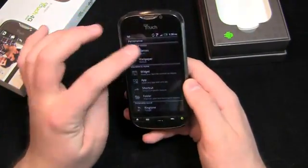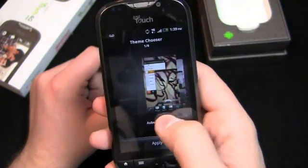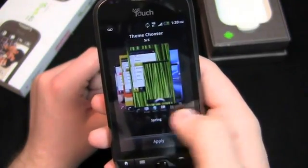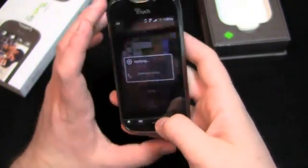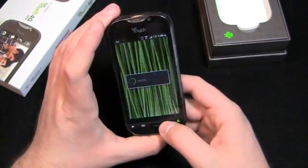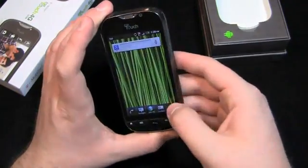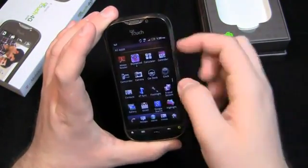So it is missing out on that. You do get your themes though. So you do have a couple of different options here that you can choose from: Brooklyn, Jazz, Retro, Spring, etc. We'll apply Spring. Why not? I did not mean to click that. That's okay. We're going to apply Spring because it's hot as garbage outside and I'm ready for the spring. So anyway, there's spring, and you can see the color differences as well.